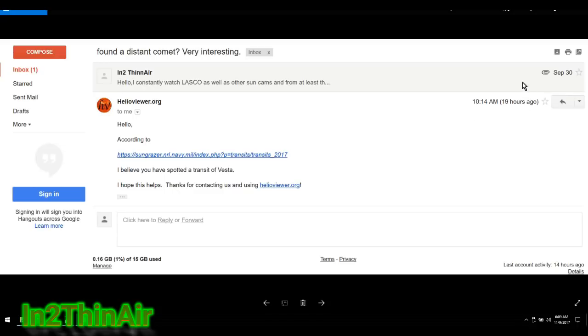I know it says 19 hours ago here, but this is actually a snapshot I took, so I didn't have to go through and pull up my entire email. What they did was they sent me this link, and they say right here, I believe you have spotted the transit of Vesta. This is Comet Vesta they're talking about. I hope this helps. Thanks for contacting us and using HelioViewer, which is a website where you can go backtrack and create high quality videos of these cameras for documentation and stuff like that.